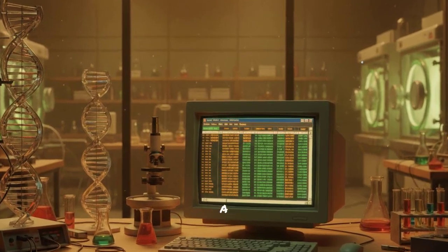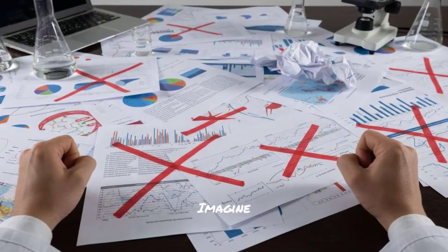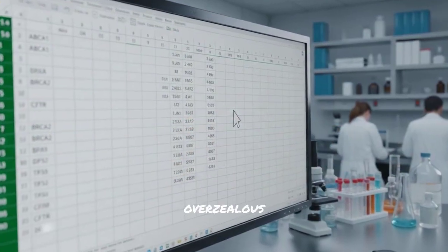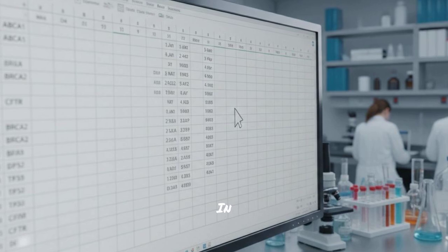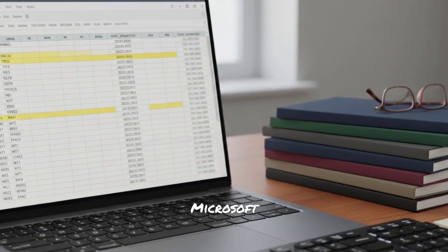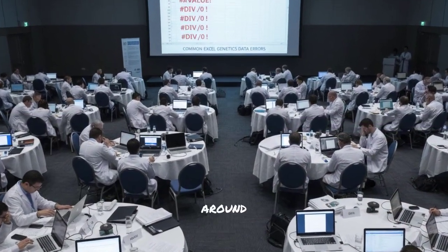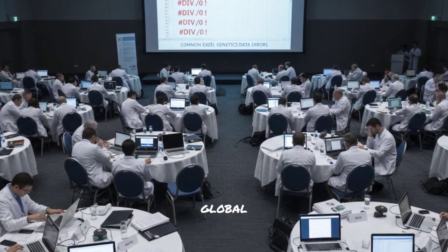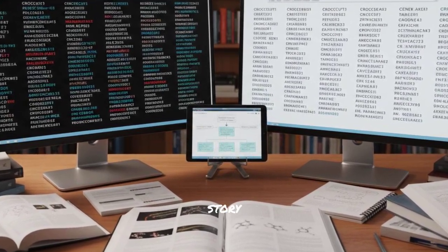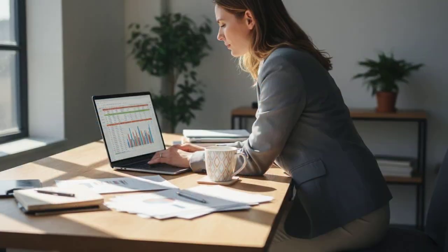You really ought to know that a simple spreadsheet program changed the course of genetic research. Imagine spending years mapping human genes, only to have your data destroyed by an overzealous piece of software. In 2020, scientists had to rename 27 human genes because Microsoft Excel kept correcting their names into dates. Stick around to find out how a spreadsheet glitch became a global headache, what changes were made to prevent future chaos, and why this story is more hilarious and cautionary than you might expect.